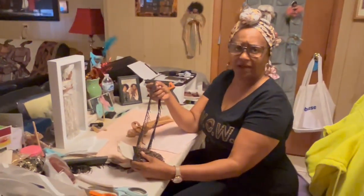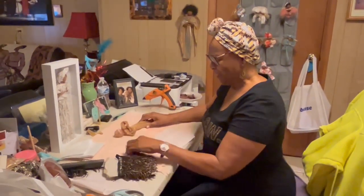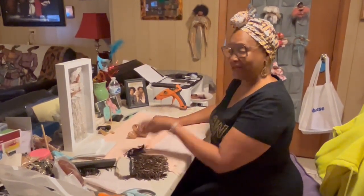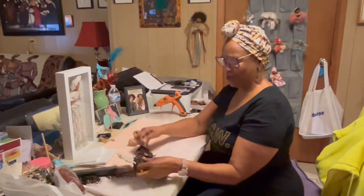I can use anything to create something. Sometimes I'll see it in the store and think, oh, I can do something with that, and I just pick it up and keep going. Today, Spirit says, okay, go and finish up this right here. I was laying in bed thinking, what am I going to do today? So this is what I'm doing today.